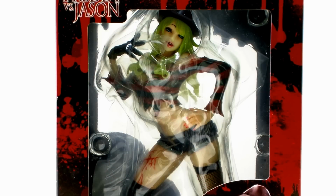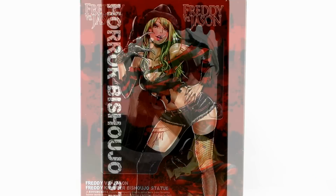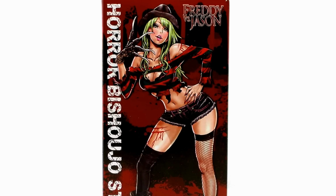Now, as you can see, she comes in beautiful window box packaging that's got this really cool kind of blood splatter effect to it, and the window fully showcases the figure both from the front and from the back side. And on the box there, we also get an image of the artwork that is done by renowned Japanese illustrator Shunya Yamashita, who reimagined Freddy Krueger to fit in with the Bishoujo lineup.